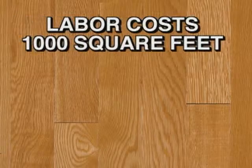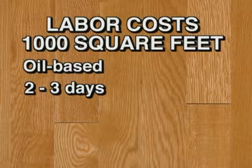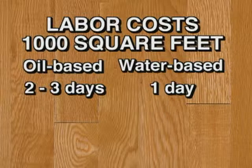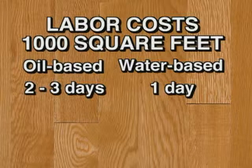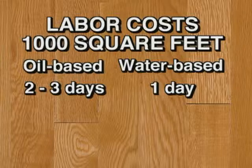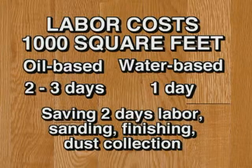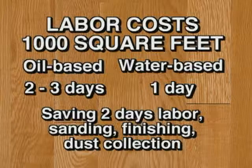If you take 1,000 square feet and you use oil-based, it's typically going to take you 2 to 3 days. If you're using water-based stain and finish, you can typically cut that down to 1 day if you're doing 1,000 square feet. You've saved 2 days of labor, you've saved extensive sanding and finishing and dust collection and things like that. So the bottom line is that while you may pay a little bit more for the materials, the labor savings way offsets that.